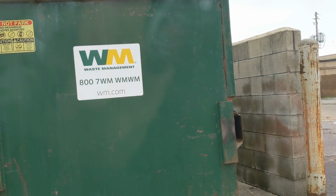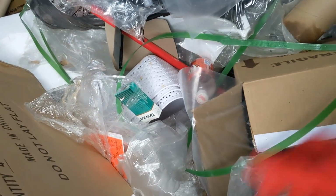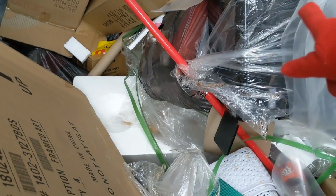I decided to leave those 2 cases of the flip-flops because I get a lot of divers around here, and I already have 2 cases of them. So I'll come back later tonight, and if they're still there, I'll take them. But for now, I'm going to leave them. I'm not sure what that is.